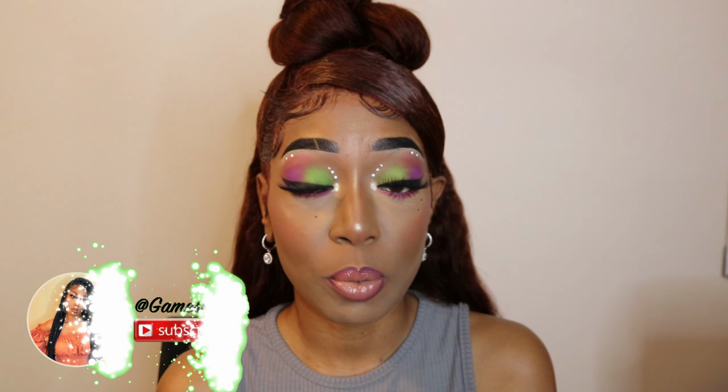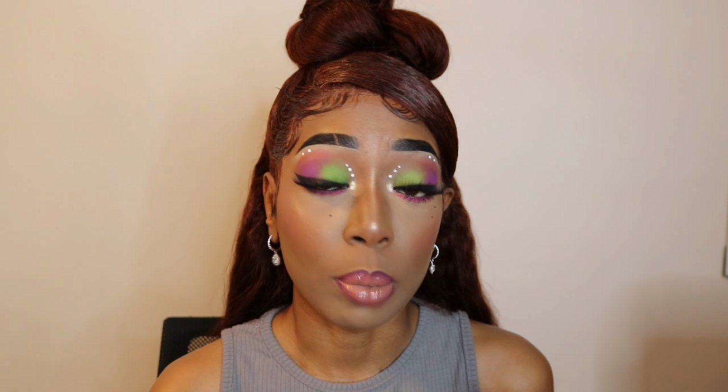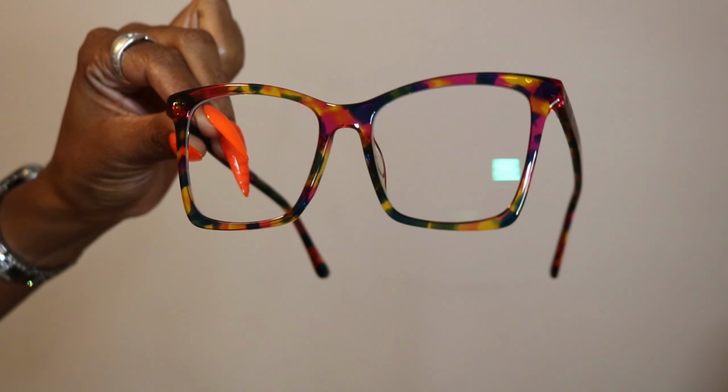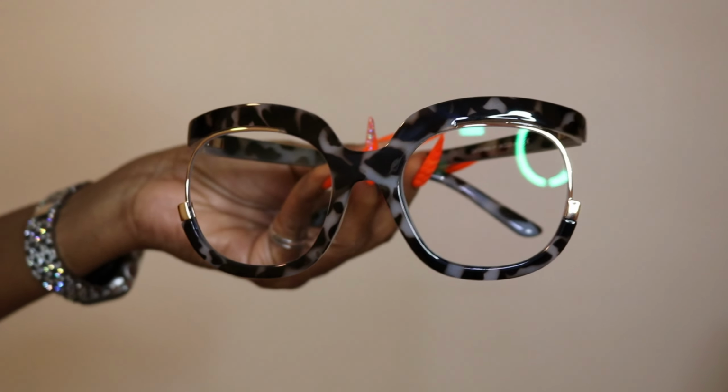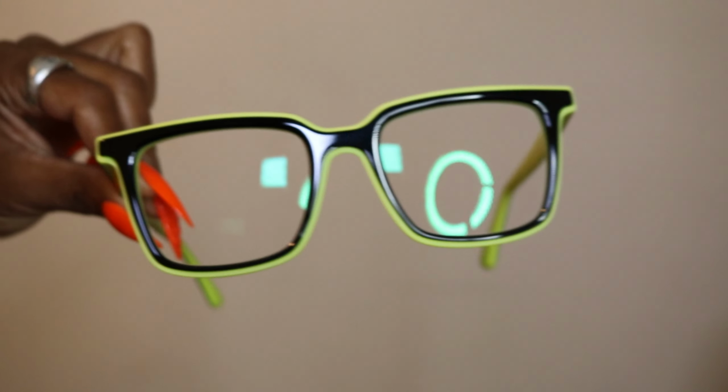Today's review is going to be on VOOGLAM glasses, and I hope I'm saying that right. VOOGLAM is an eyeglass frames company that you can order eyeglass frames from, of course. You can get your lenses prescription free with blue blocking light, especially if you're like a content creator like myself and you're always staring at the computer screen. It helps. It does wonders on your eyes.